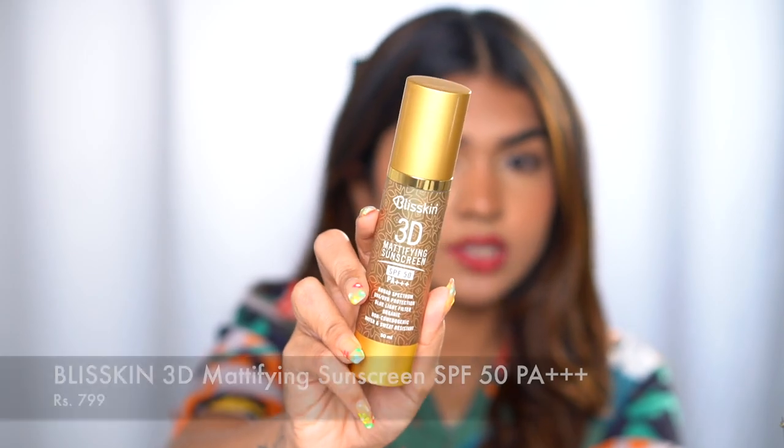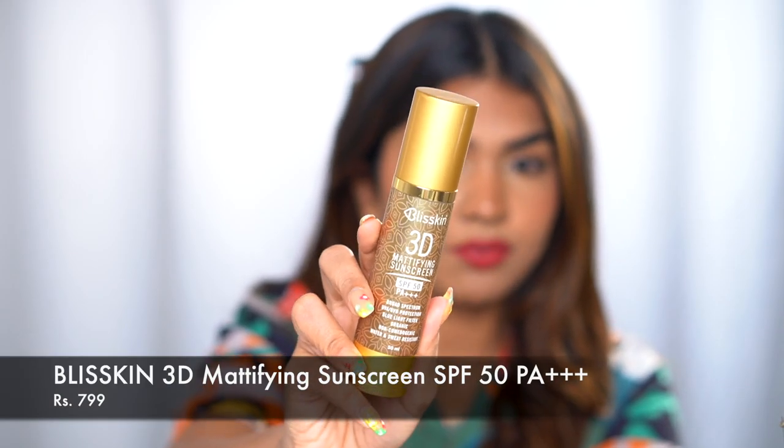And the next one, another one I love and found on Amazon only. I was on a hunt to find mineral sunscreens which work but don't leave a white cast or don't make me look so dry and dead. So another such sunscreen I came across is this BLISSKIN 3D Mattifying Sunscreen. Again, it's a mineral sunscreen, works beautifully with my skin.